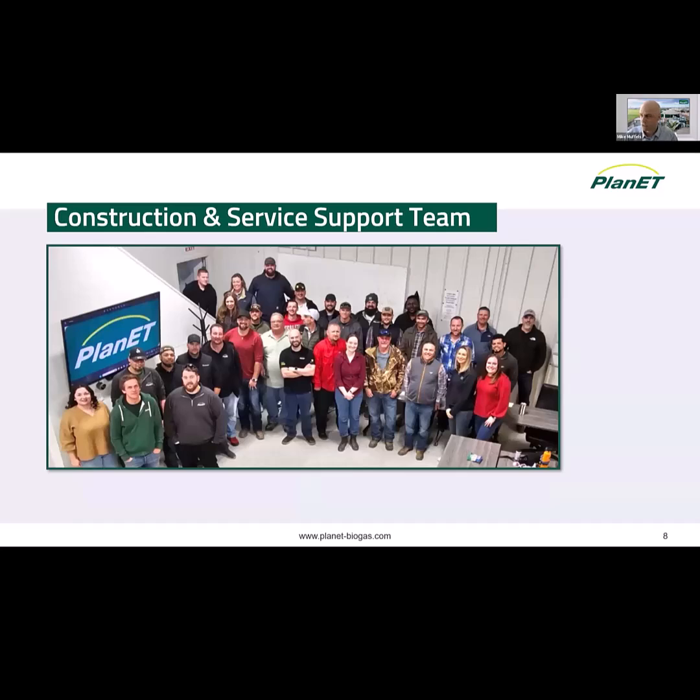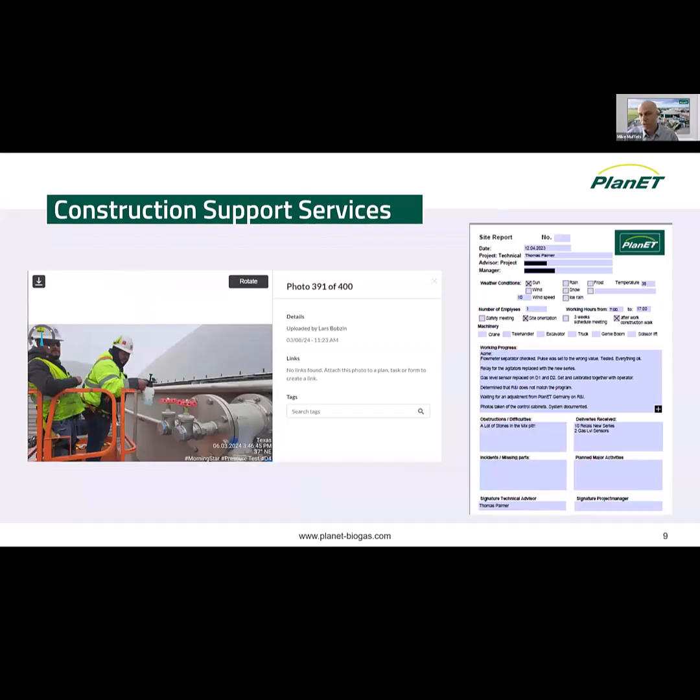I did want to take a minute to highlight our construction and service support team, a growing part of our business. If you've worked with Plany-T, a construction advisor comes to site to help ensure the installation of our equipment meets our quality requirements, and inspects and oversees as the installation is happening. In this photo, the gentleman on the left is inspecting the gentleman on the right, who's doing some kind of leak test of the seal on the roof. We then provide site reports and documentation to the owner to help ensure the installation is meeting the installation instructions and design.